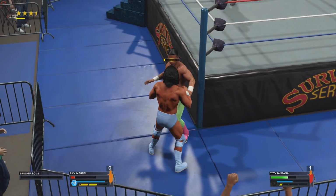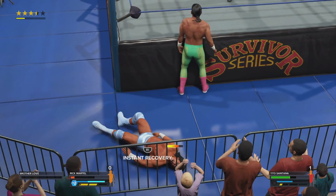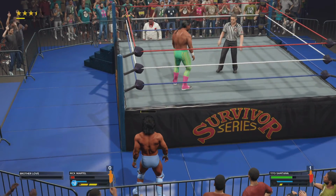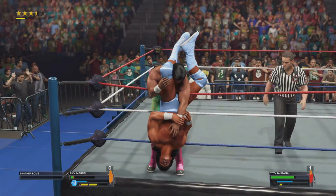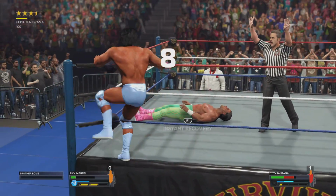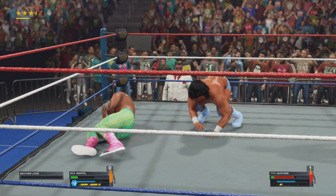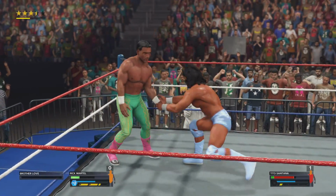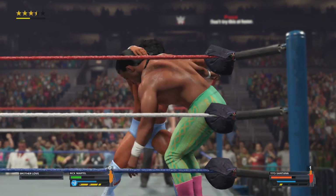Gets cracked by the overhand. Bashed right into the post on the outside. Count out may be imminent here. Really testing fate right now. This is really bad. Oh, look out. An elbow drop. Into the corner now. Close quarters. Wicked knee.